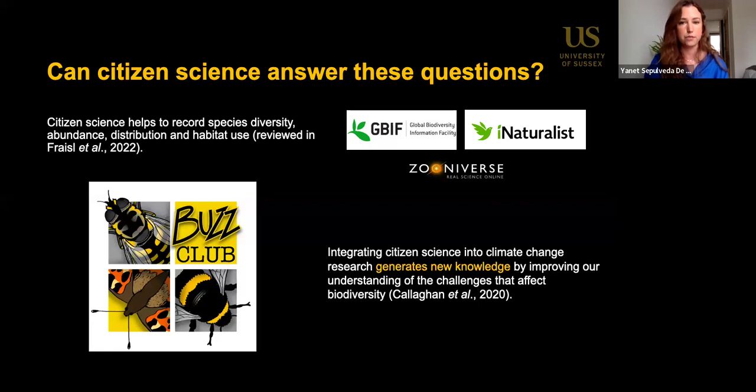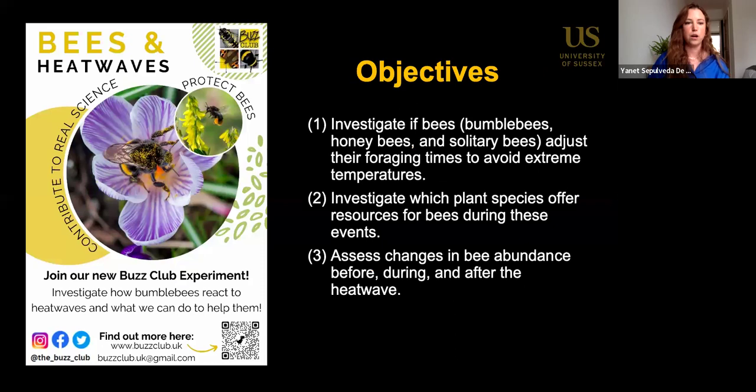So I was lucky enough to have Dave as my supervisor, who was running the Buzz Club, and Beth as my co-supervisor, and Ellie as part of my PhD committee. They all had a lot of experience with citizen science. And so the project Bees and Heatwaves was created. As I mentioned earlier, the main objectives were to investigate if bees, including bumblebees, honeybees, and solitary bees, can adjust their foraging times to avoid extreme temperatures, to investigate which plant species can offer resources for bees during these events, and to also assess changes in bee abundance or bee activity before, during, and after a natural heat wave.